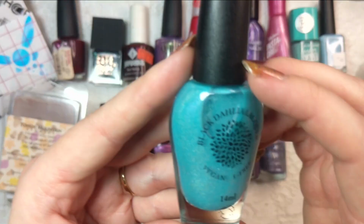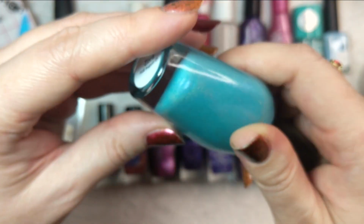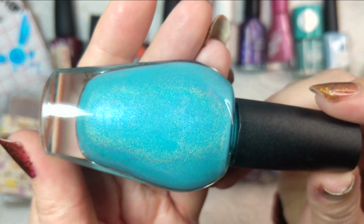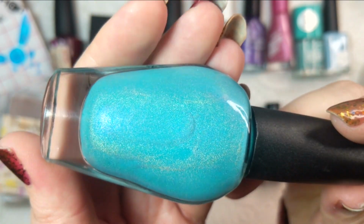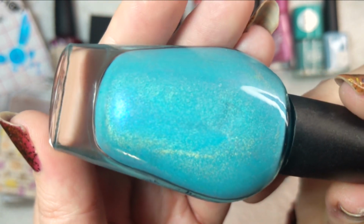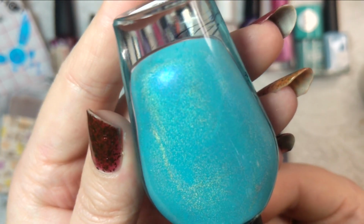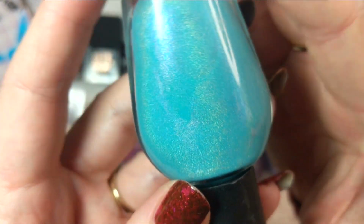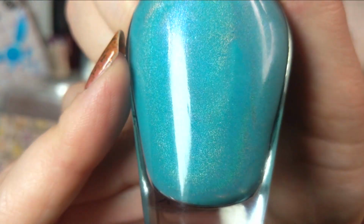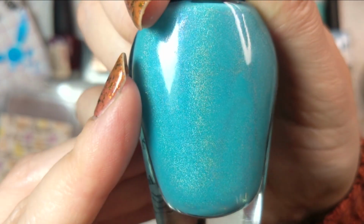And then the last polish that I got is by Black Dahlia Lacquer, and this one is called Zora. This is such a beautiful and bright blue. This was the perfect color of this turquoise that I was looking for in the summer and didn't really find. And it's got holo, and it has shimmer, and I want to say there's micro glitters in here. It's really, really beautiful. I don't know if the micro glitters are going to come out. Like I said, they're micro, so they're very small. But you can probably see the holo. That is that beautiful rainbow flash that you're seeing.